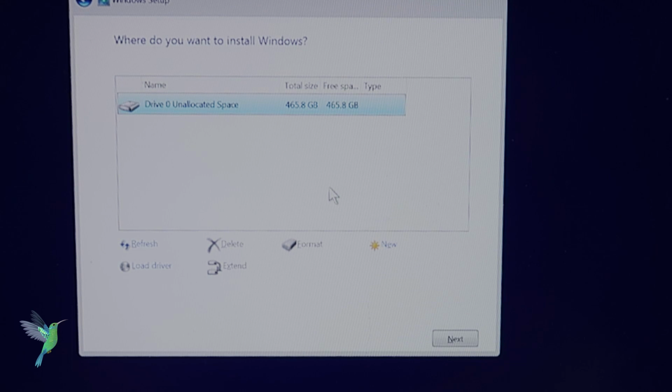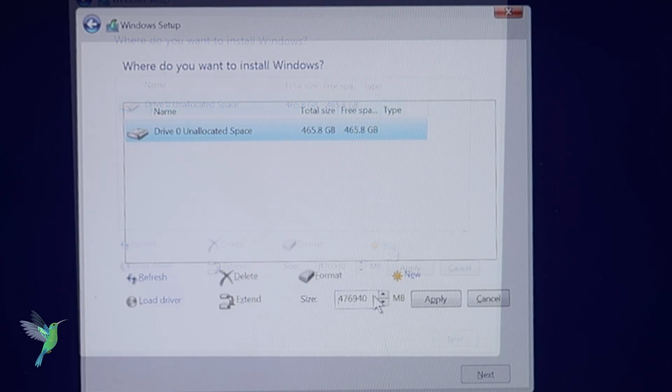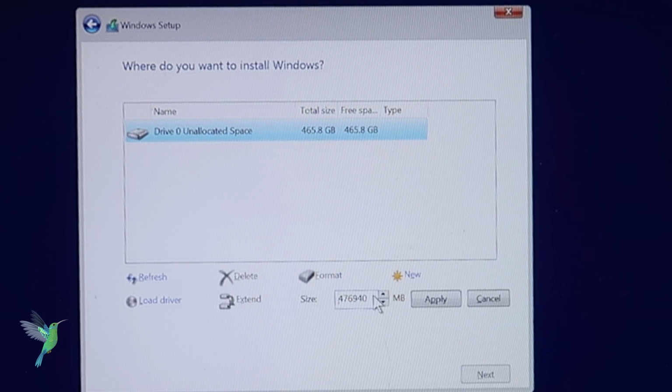Okay, and here we actually see our new disk drive, our SSD. It's 500 gigabytes in size, 465 usable. I'm actually going to set it up to be half and half, for the operating system, and also some for data and applications. So we're going to click on New here. And we're going to change the size to 512 megabytes. I'll rephrase that one, 512 gigabytes, and we have to specify in megabytes.